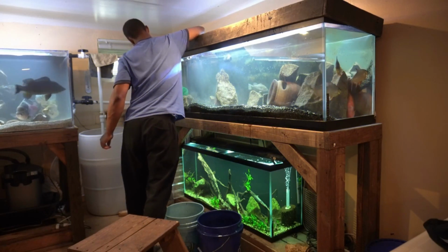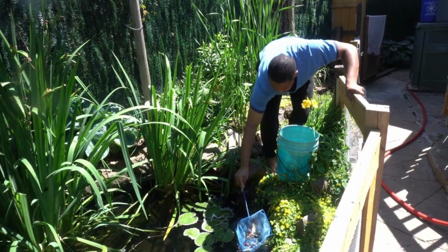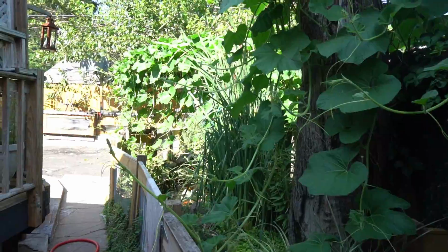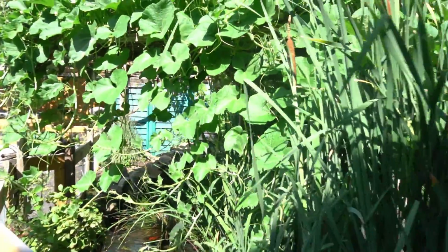Three months ago, you saw me add my tropical fish to my backyard pond. It's my way of giving them a little vacation. But now their vacation is over, it's time to catch them. So if you're new here, welcome to the backyard pond. Since my last video, this pond looks a little bit different.